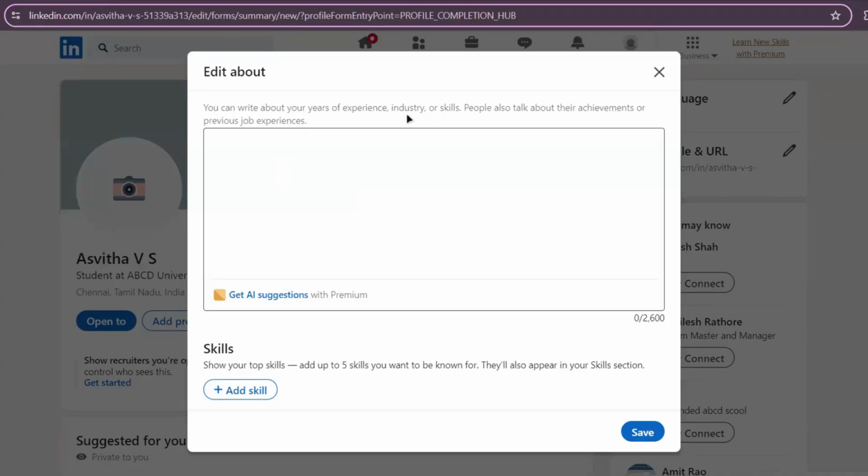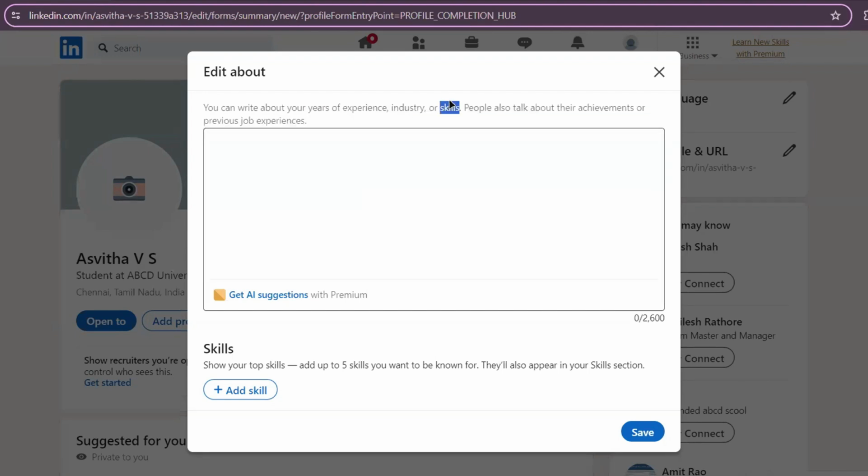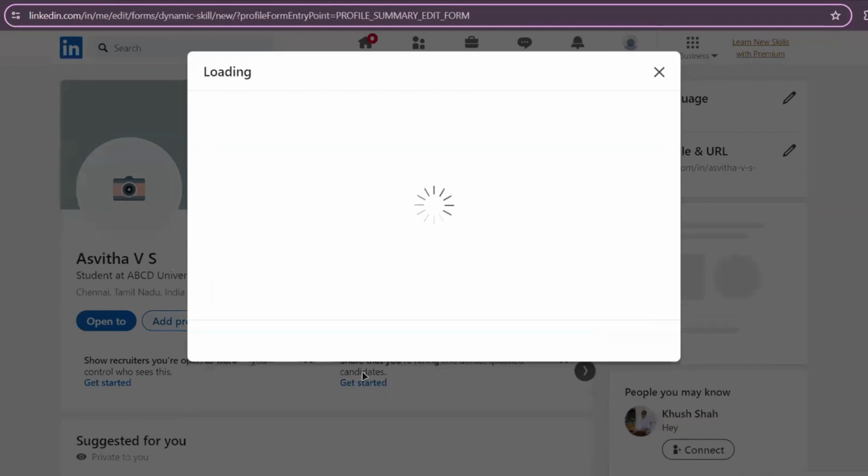Now if you have no idea what to add, you can add your skills. LinkedIn also provides some suggestions, like you can add your years of experience or skills. You can also include your achievements or previous job experience. Now, if you look below the about section, there is an option to add your skills, but it's limited. You can only add 5 most important skills. So make sure to add your core technical skills.